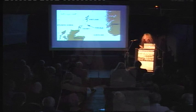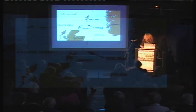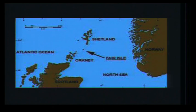So Shetland and Orkney are off the north coast of Britain. Shetland is situated about 110 miles off the north coast, and it's pretty much equidistant from Britain to Norway. So the influence of both of those cultures can be felt on these islands, the influence of both of those megalithic cultures.